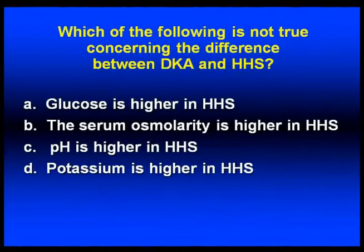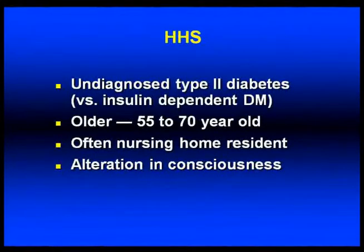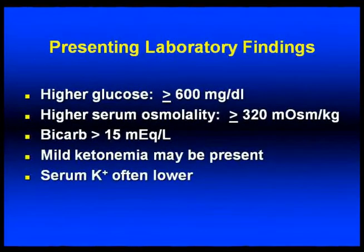I got 50, whatever. So let's talk about these and why the answer is potassium is higher in HHS. So HHS is typically a disease of type 2 diabetes as opposed to DKA with type 1. Patients tend to be older, often nursing home residents that haven't had a lot of access to fluids. Alteration in consciousness is much more frequently present. The glucose is higher, usually 600 or greater.